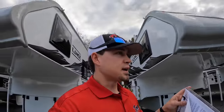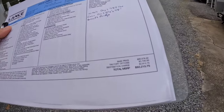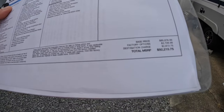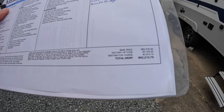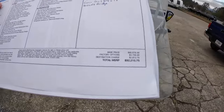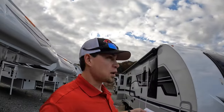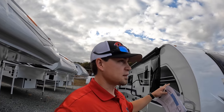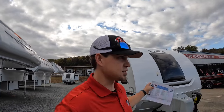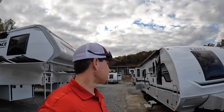Now we're going to go ahead and go over price as well. So this one starts out at $85,676 with the factory equipment and destination charge, which brings you to a grand total of $92,215.75. So I'll just go ahead and throw it out there what we sold it at, since you're here watching and this one's already sold. It sold in between 66 and 67. I don't remember the exact change, but this one sold around the $66,000 range.